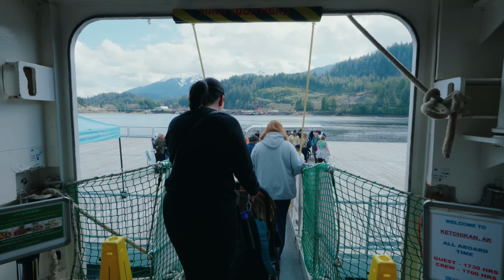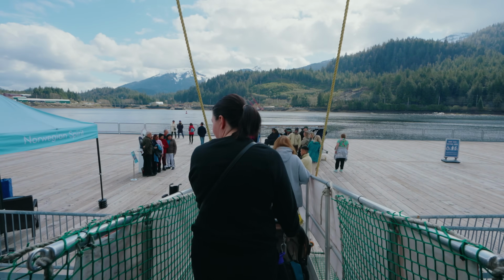Anyway, we're going to head back on the ship and we're going to see you tomorrow in our next port of Ketchikan. And a very good morning. We are in Ketchikan today.